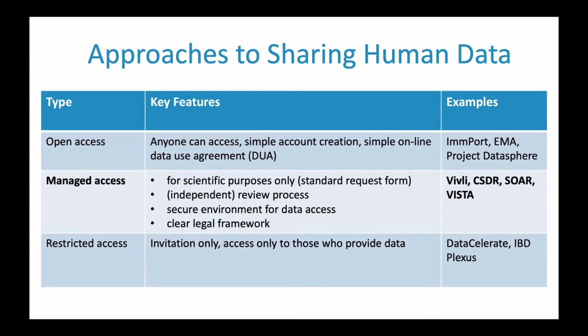At the other end of the spectrum is what I call the walled garden approach. That's restricted access. Only the people who provide the data can access the data. So that might be a consortium of investigator teams in a particular disease like IBD, for IBD Plexus, Data Accelerate. There are many models of this where it's a walled garden, but if you're not part of that team, then you're not allowed in that garden.